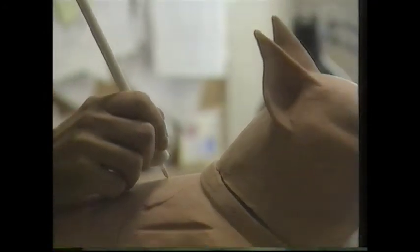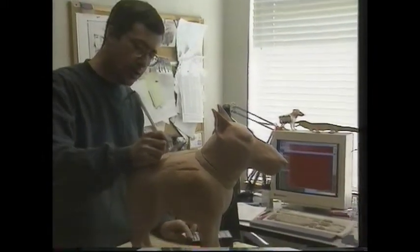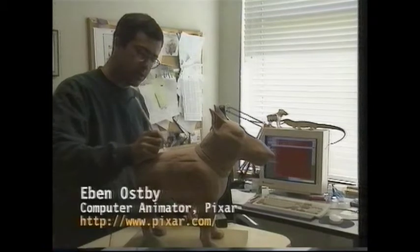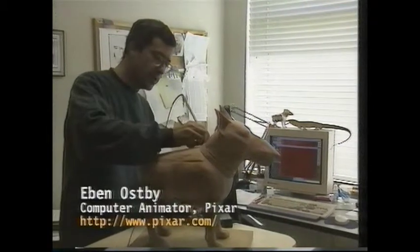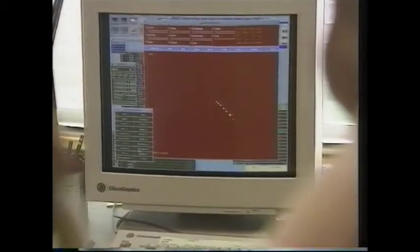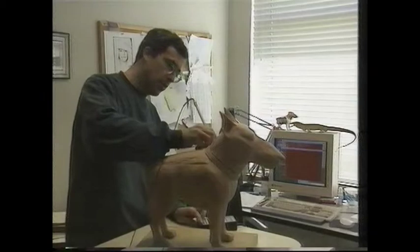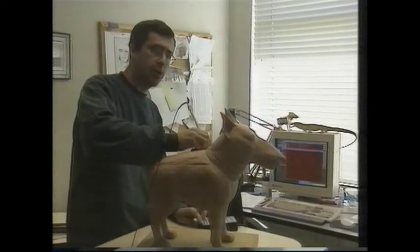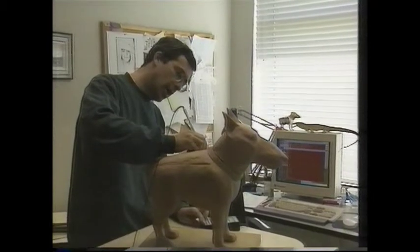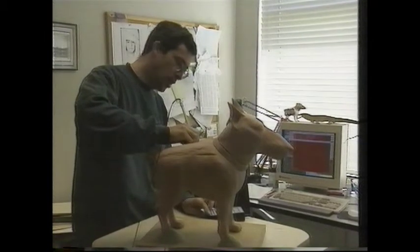I'm entering data points on the surface of this clay model, and what I'm attempting to do is get an accurate sampling of the surface. It's just measuring this clay model, and when I'm done, I'll have a mesh of points that will describe what the shape of the dog is. There are several hundred points on the surface of the dog, and they're all stitched together to make a smooth surface that represents what the dog would look like.